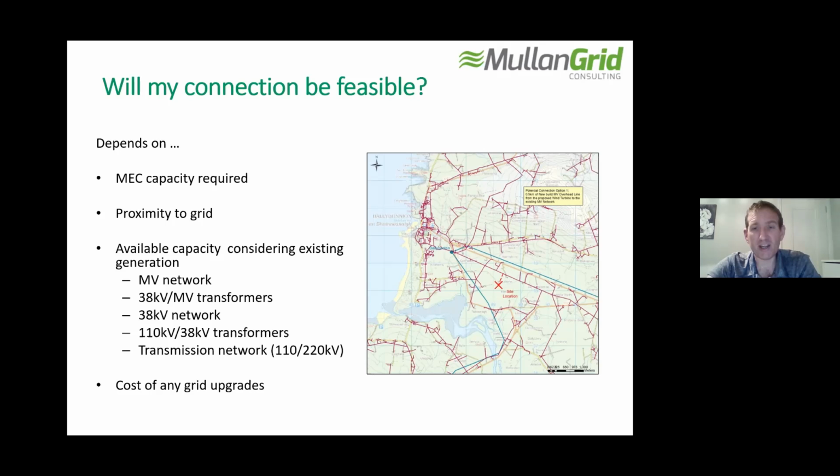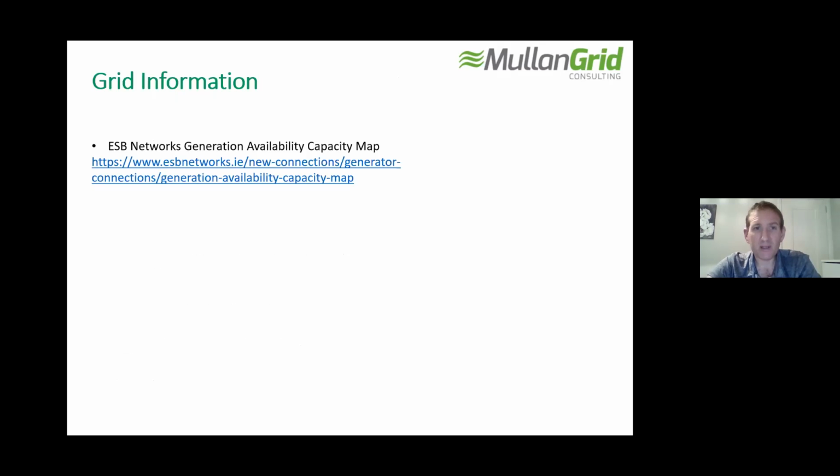There is information out there that is made available from ESB and EirGrid to help people do this. For example, ESB earlier this year brought out their generation, I suppose they refer to them as heat maps, but what they really are is transformer calculations in 38 and 110 kV substations. They're telling you if there's capacity left on the existing transformers for generation for export. So it's one useful source. They also have information on transformer sizes. Unfortunately, at the moment, we don't have maps of the distribution system available from ESB Networks.